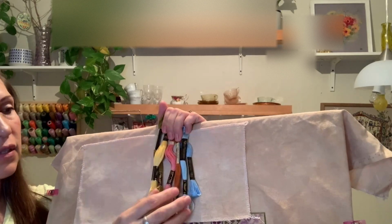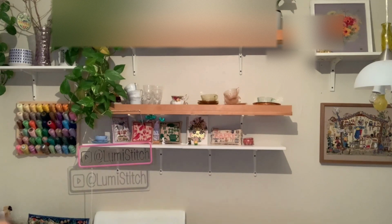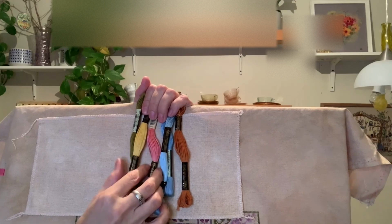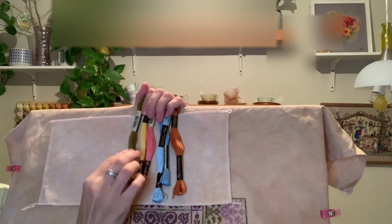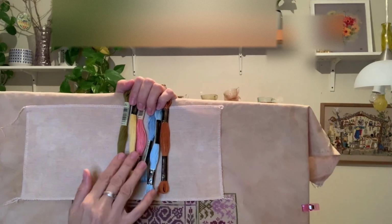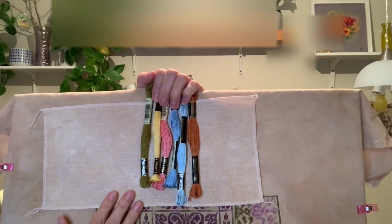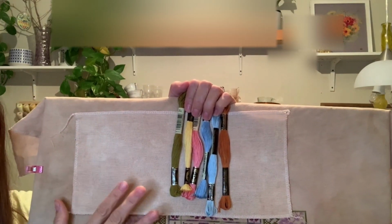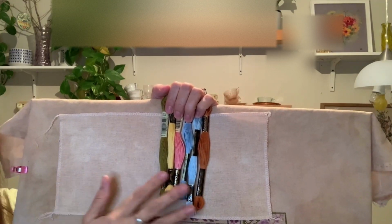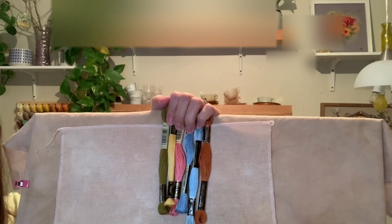These are the colors I picked. Oops, hold on, sorry. So we have two blues, that's for the waves, and the rest I'm not gonna give away. But we only have 6 colors. It was my intention to design such a simple thing that it's gonna be very easy to stitch and fast and inspirational. Yeah.